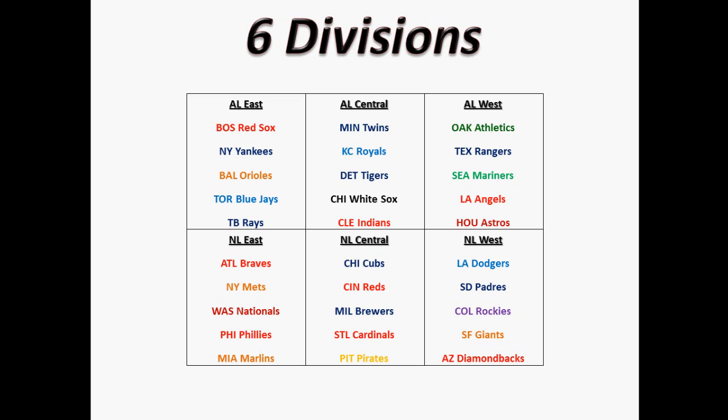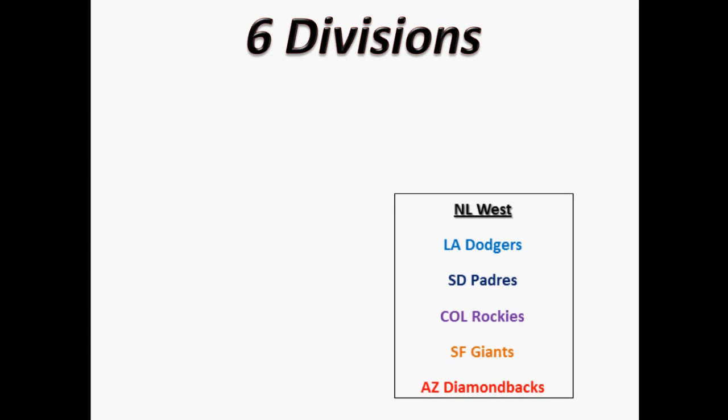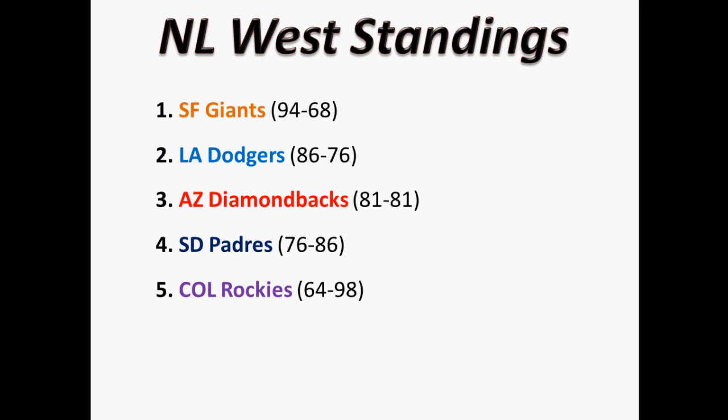Now, how do you make the playoffs? How do you get into the playoffs? Well, let's take one of these divisions as an example. Let's use the National League West, which has the Dodgers, Padres, Rockies, Giants, and Diamondbacks. So here's the standings from last year. As you can see, the San Francisco Giants had a really good year, 94 and 68, and that was good enough to win their division.